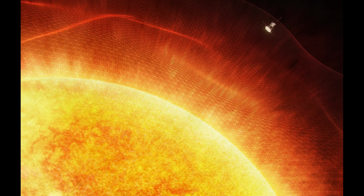A better understanding of solar physics is also crucial for predicting space weather to protect humans, he adds. Plus, the sun is the only star we can send probes to; the others are simply too far away. Thus, knowing our sun could help understand other stars in the universe.